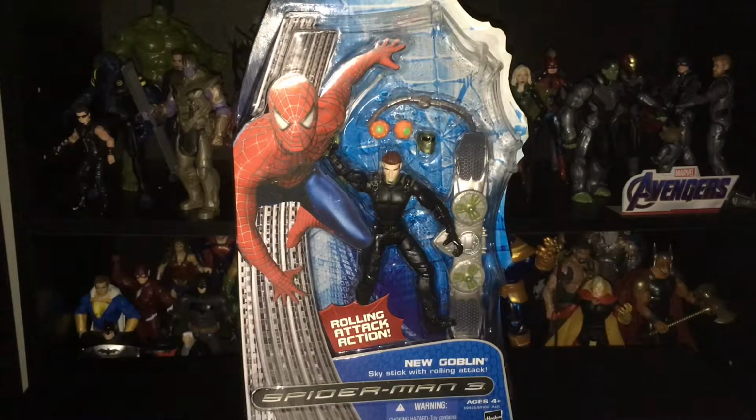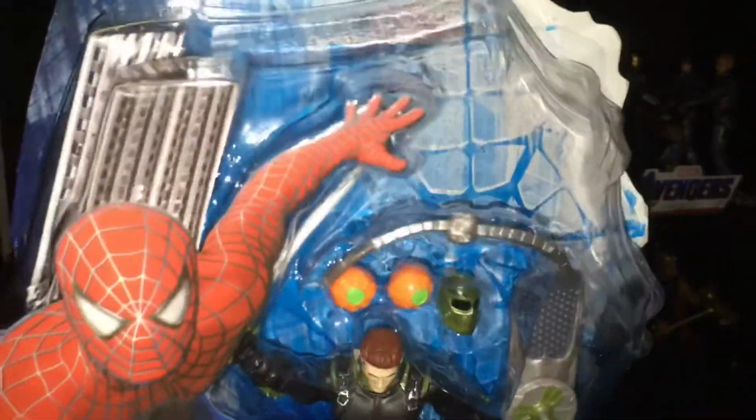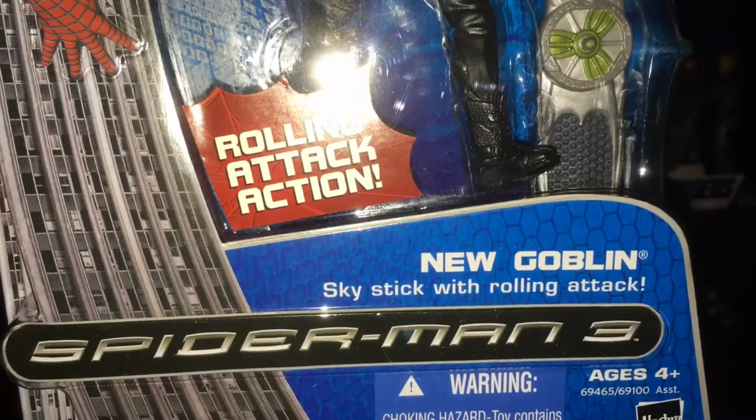This is pretty cool because I've never really seen any Spider-Man 3 merch at any comic book shops recently. I'm noticing they're starting to pop up a lot more now, which is awesome. But you can see from the packaging, there's Spider-Man, and then there's his accessories, and there's a new Goblin, and it's called Rolling Attack. And then you can see his glider right there. And then you kind of see the Manhattan building.